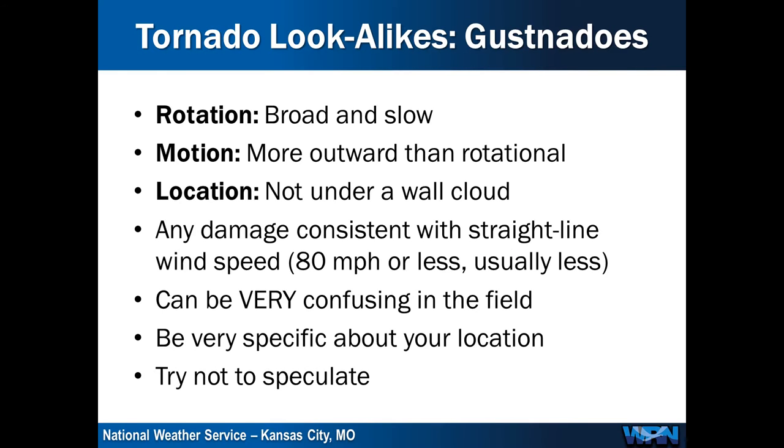This is a really tough one. Gustnadoes can get mistaken for tornadoes a lot, and that's because they do rotate. However, that rotation should be broad, and it should be slower than what you would see with a tornado. The motion is going to be more outward than rotational, so that's another way that you can help pick it out, but both of those still can be pretty confusing. So the main giveaway is going to be its location. Gustnadoes are not going to be located under a wall cloud. They should be out at the edge of the storm, right underneath like a shelf cloud that we showed before.